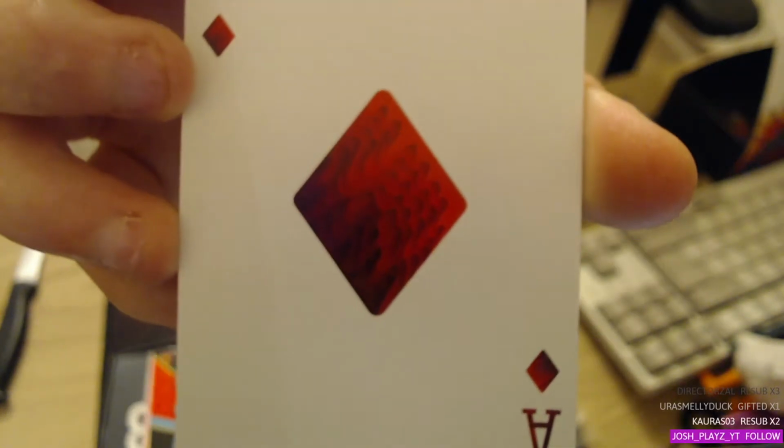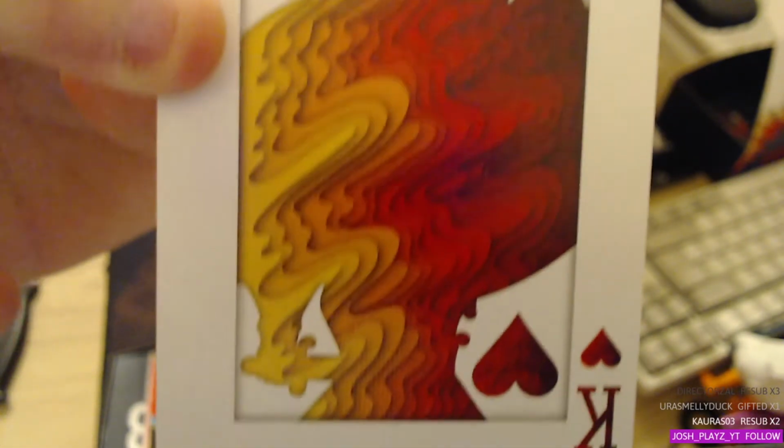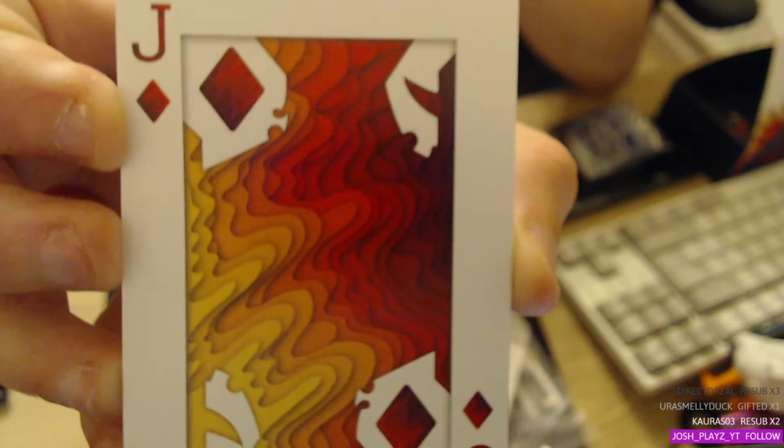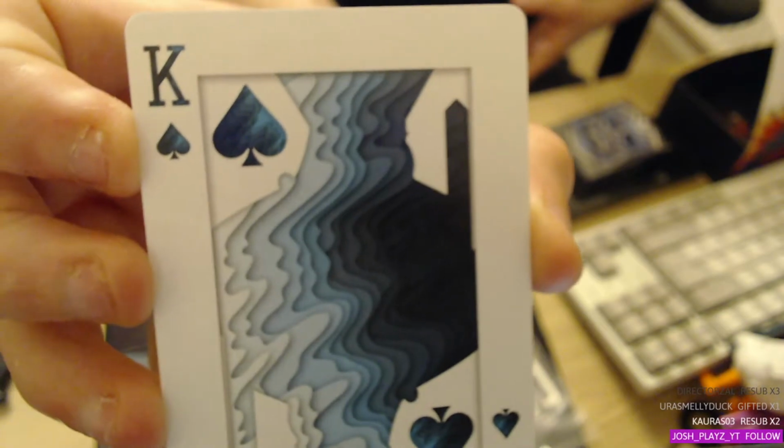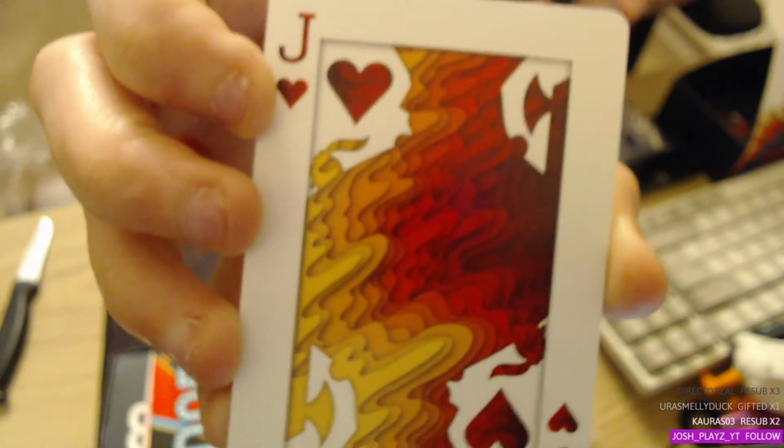What is going on? I'm leaving this exactly the way I found it. I'm not mixing these up at all. Maybe it's part of the design. Maybe they are designed to not be in order. That's nice. Jack. Oops. King of Hearts. It's beautiful. Your hockey diamonds. Well, there's still a few more kings and queens to go through.